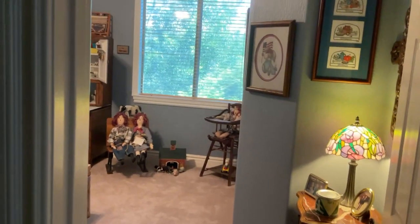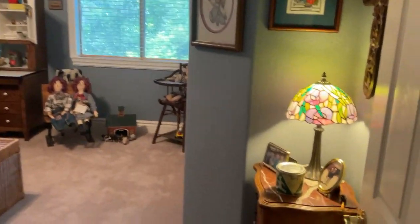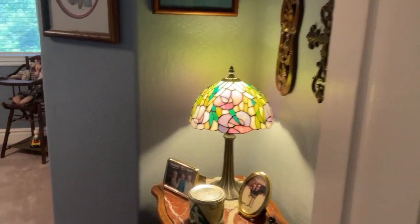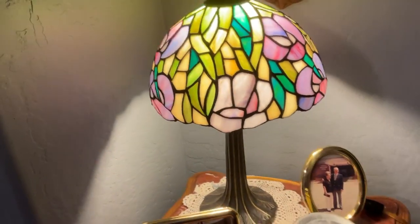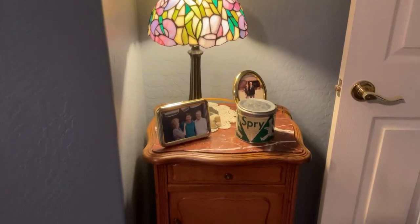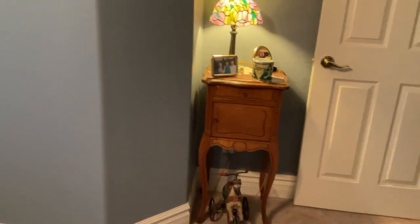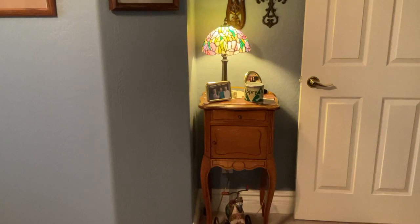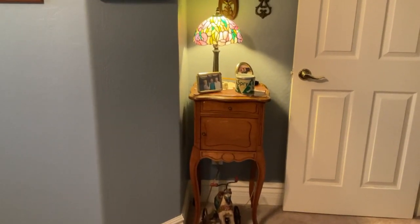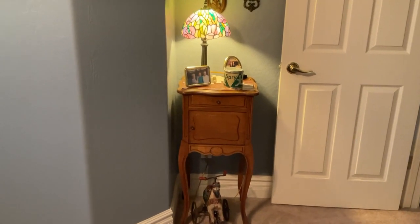So we are at the doorway, and if we go inside, one of the first things you are met with is this right here. Now, this little table, you see that? Back up. Sorry guys, I've never done this before, so hopefully you're not getting dizzy. This little table we got at a flea market in Metz, France.